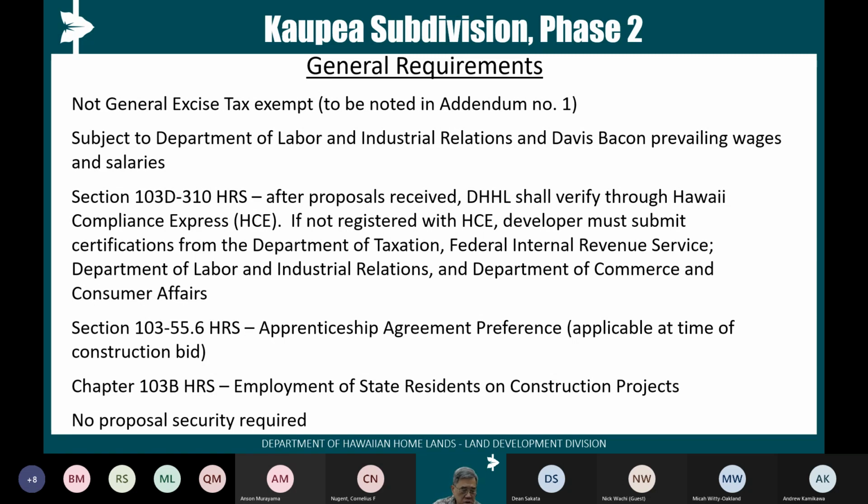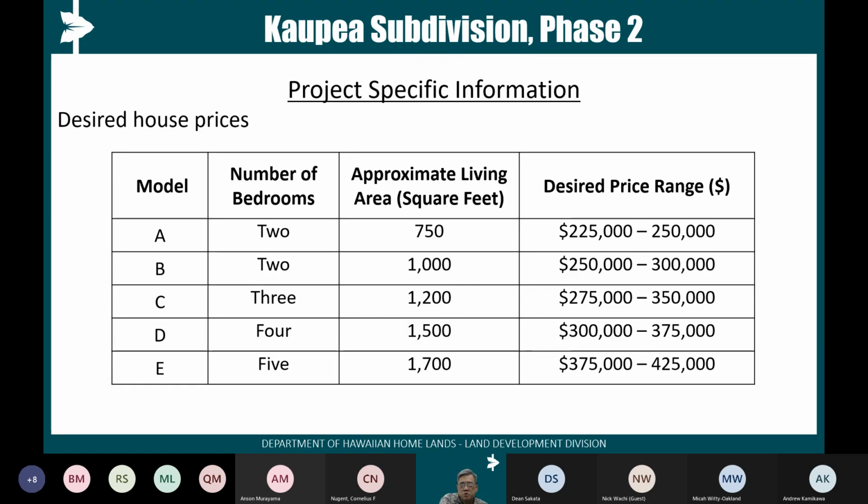Going into some of the details, these are our desired house prices. It's a range based on previous house development projects and also based on current dollars. We know that construction will be a couple of years, maybe 3 years off, and so prices may change or will change. But for purposes of comparing proposals, apples to apples, we want everybody to use current prices. And as mentioned in the RFP, we will adjust for cost of living, cost of materials, and cost of labor adjustments when it comes time to actually pricing the houses.